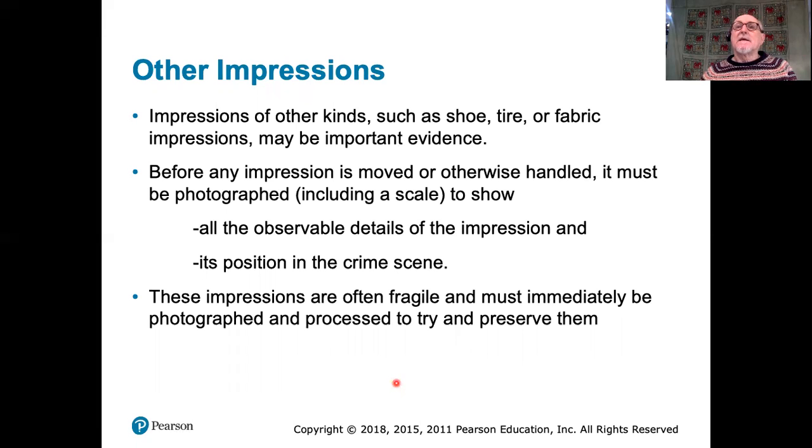In cases where the print itself cannot be lifted, say something on a fabric or a shoe print on a wall, let's say, and they kicked a wall or whatever, and you can't actually cut out the print, that print can be photographed with a scale, and we can then use the photograph to do a comparison if it's a high quality enough photograph.